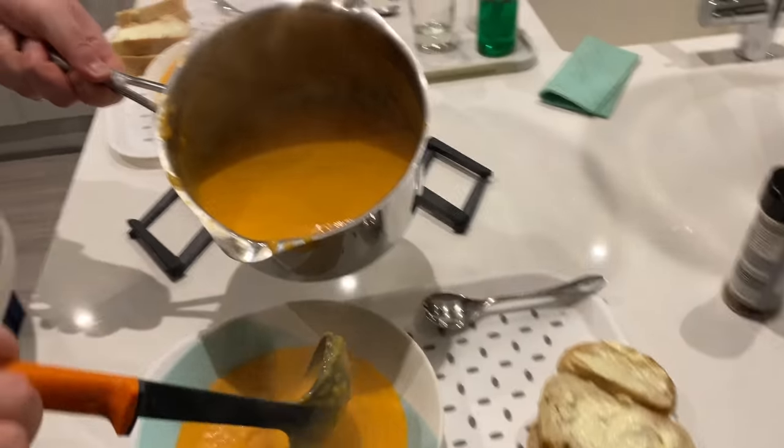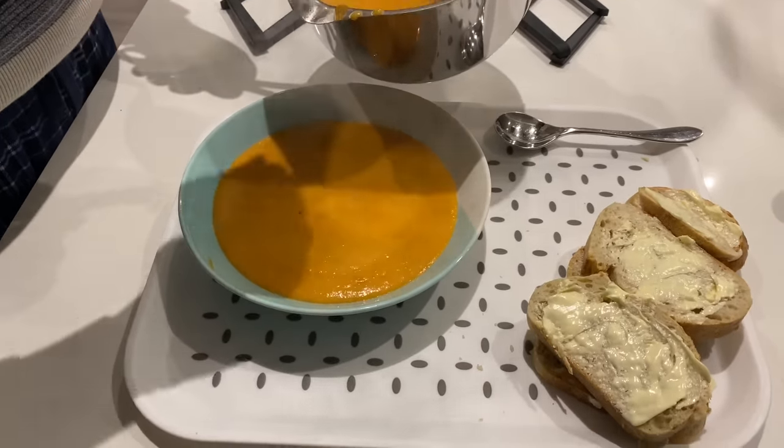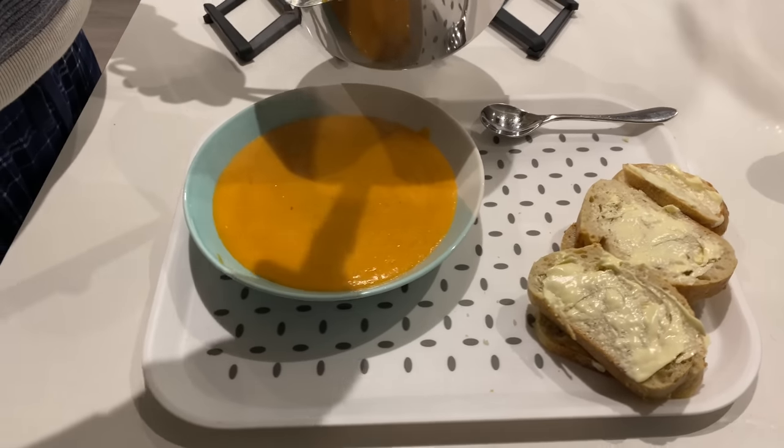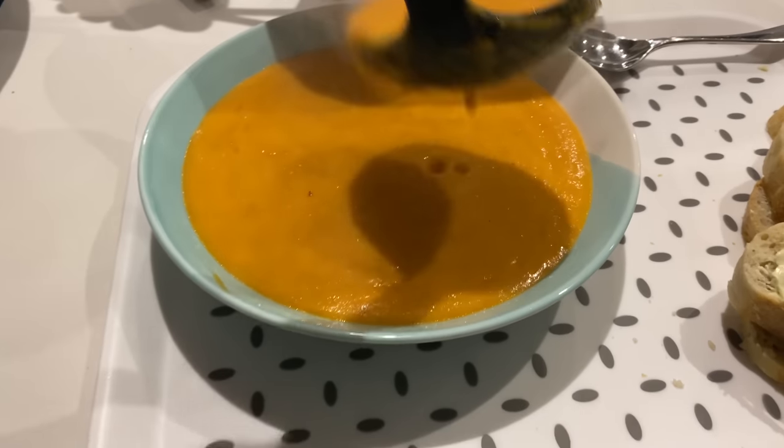Now, it's made quite a lot of soup, so I reckon there's some for tomorrow as well. Maybe for a lunch or something. So we've got the sourdough bread with some butter, and we've got the cream of tomato soup, and it does look rather delicious. Yummy, yummy, yummy.